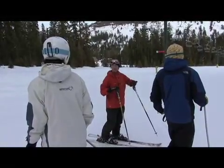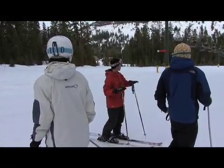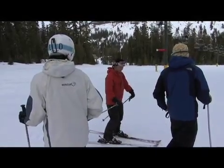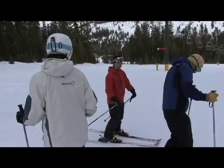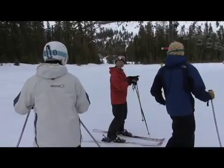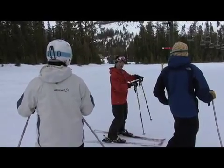Now that you've mastered the wedge, you can control our speed, we're gonna take it into some direction changes, some turning. So we've gotta keep our skis in that wedge position the whole time. And we're just going to kind of point our toes in the direction we want to go, following behind me.